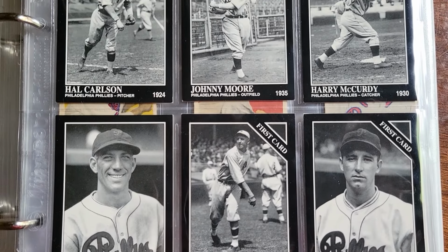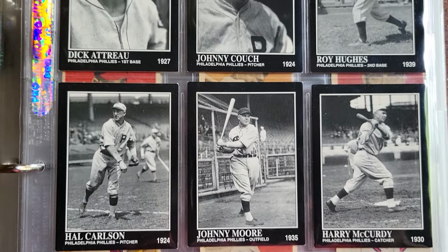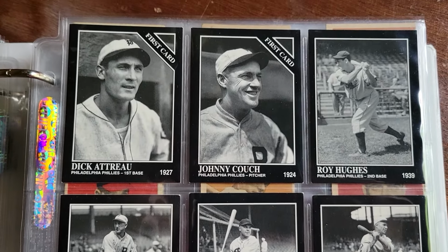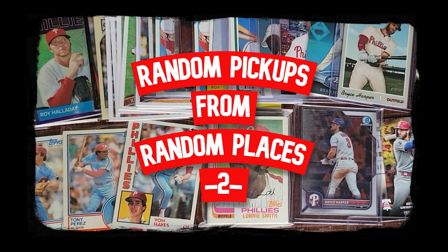Acquiring cards is the fun part, the thrill of the hunt and all that. But remembering how you acquired your cards is a bit like your browser with 266 tabs open, accompanied by the lies you tell yourself about going back and reading them all, and then your computer crashes. Best to document them while you can still remember. So here's some more random pickups from random places.